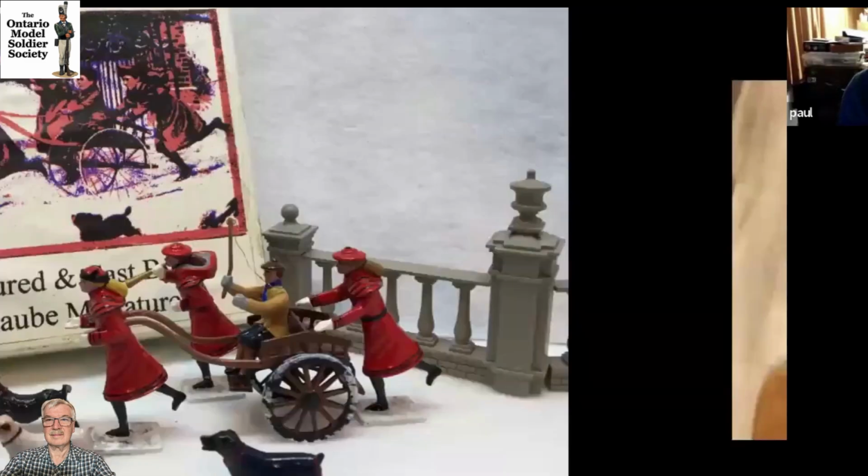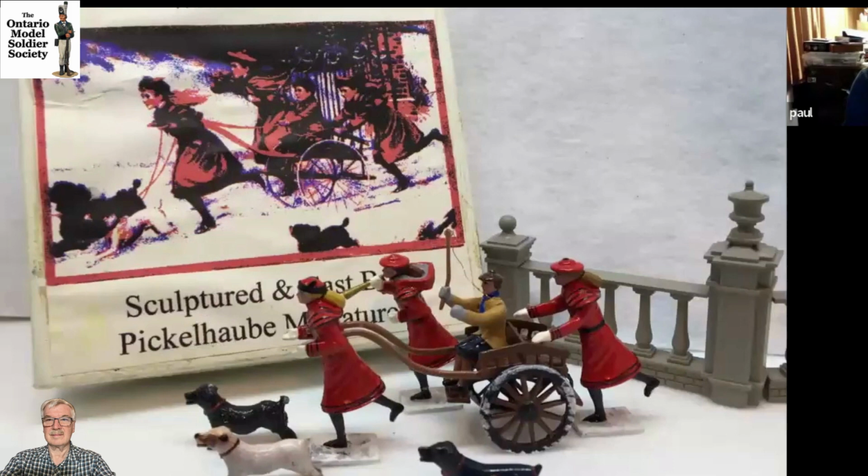Interestingly, Trophy Miniatures took the same source material and did their own set, which is very much what you see, except in the Trophy style. So yeah, two bites at the apple. Yeah, that's right.